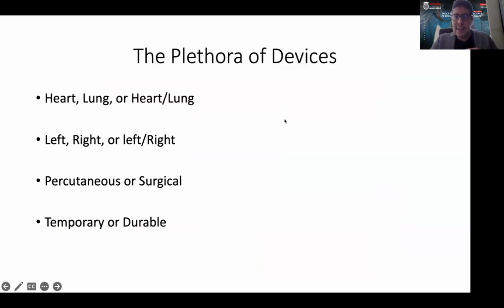So I like to simplify things, and I like to teach ECMO a lot. So when I teach the fellows and the trainees, I always tell them, try to simplify it to this. When you're scratching your head in front of a cardiogenic shock, whether it's in the cath lab, in the operating room, or in the CCU or ICU, think about this. Are you going to support the heart? Are you going to need to support the lung, or the heart and lung together? Number one. Number two, are you going to need left support, LV support only, solo LV, or solo RV, or are you going to need left and right support?